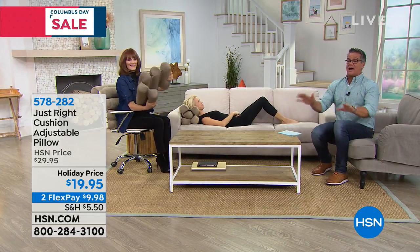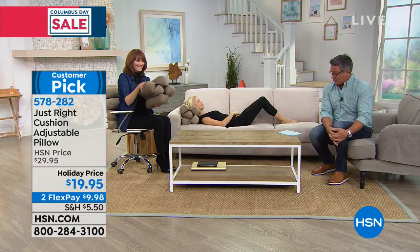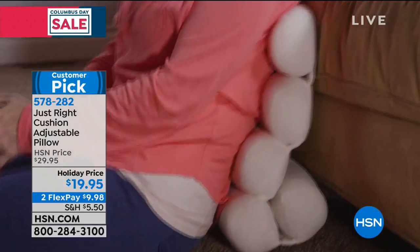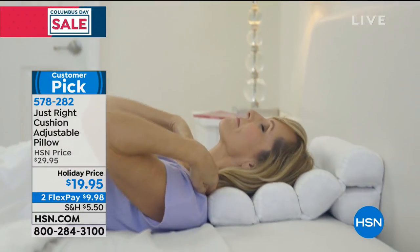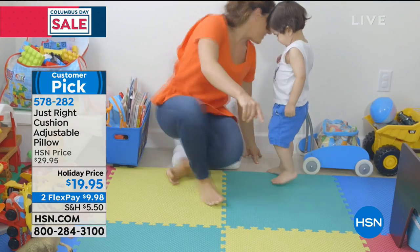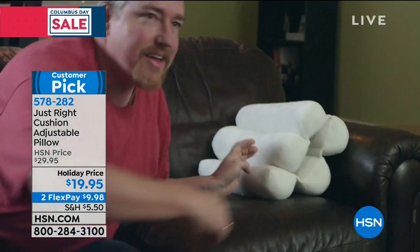Another great item on sale today is our Just Right Cushion. Vonnebelle Sherman is with us. And we are really excited to show you this because it's so hard to get comfortable in different areas of our home, whether we're sitting in a chair, at the desk, or driving in our car. Well, this pillow is going to automatically allow for so many different adjustment positions to make sure that you're super comfortable. Today, it is on FlexPay. It's only $9.98. We took $10 off the price.